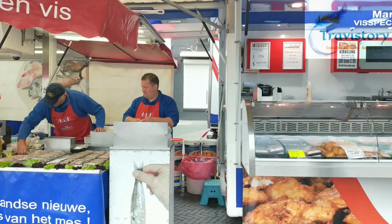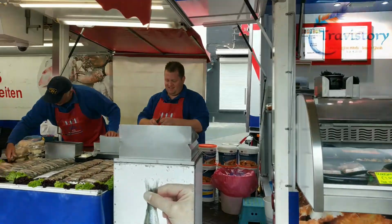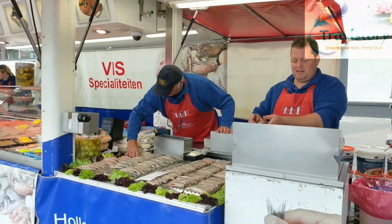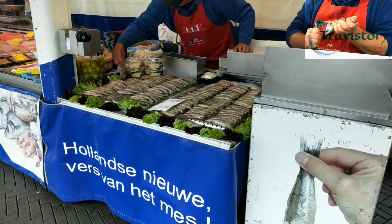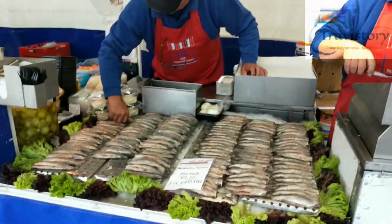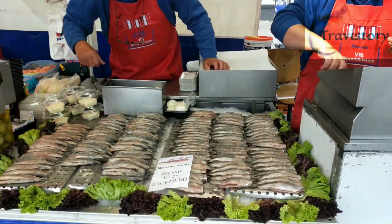Okay, so I will just show you the different varieties of fish that are found over here. And as you can see here, the fishes are also cleaned properly, so that you need not do anything once you take those fishes back at home.